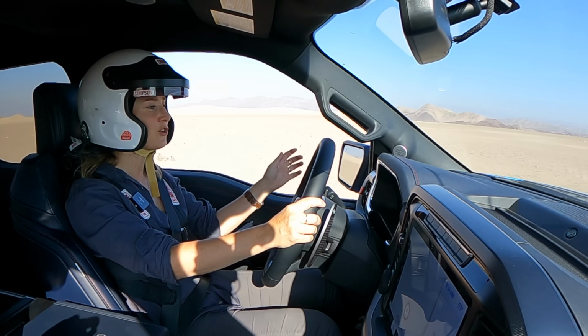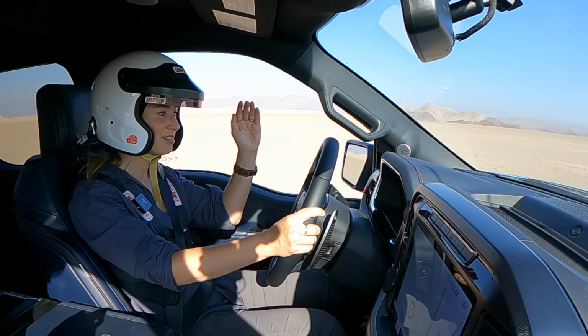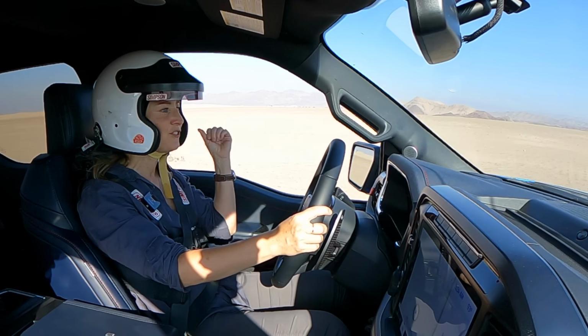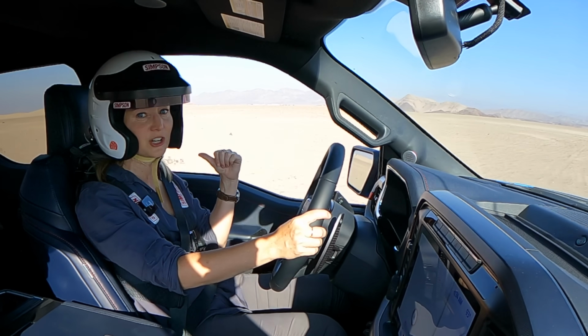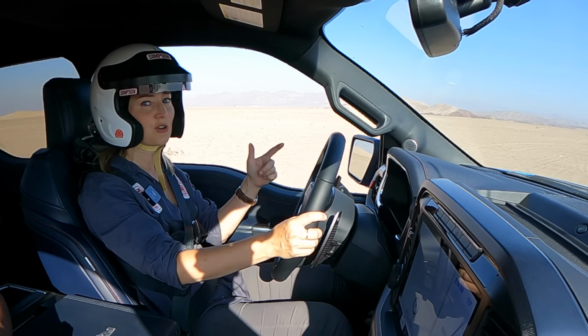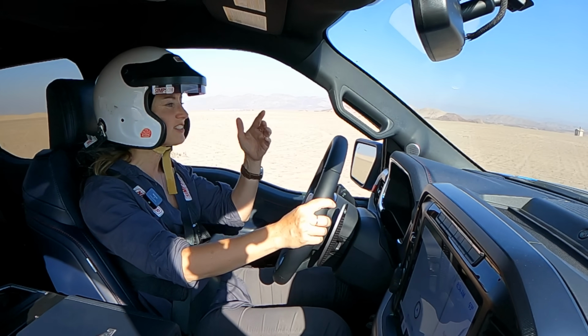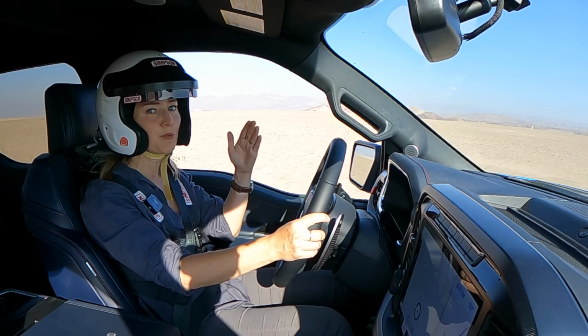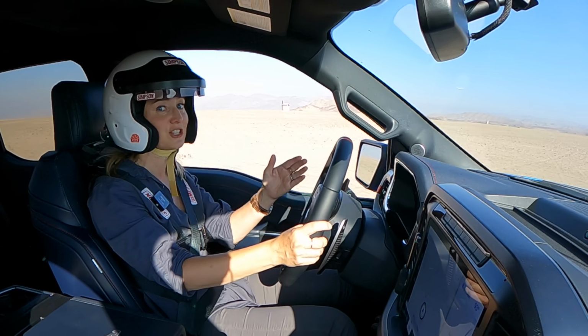My favorite kind of off-roading is Baja style off-roading. I love just bombing down a dirt road. So now in the Raptor, you're gonna get 15 inches of travel in the rear. You're getting 14 inches of travel up front. So on things like whoops and washboard, this thing is so much more improved over the last generation Raptor.